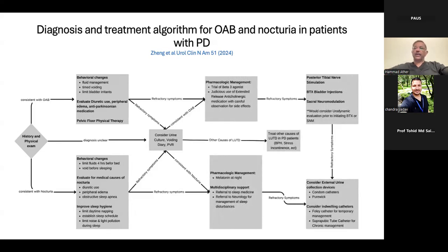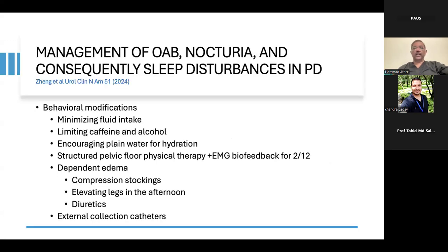Once the basic evaluation is done, use of pharmacological agents, particularly helpful are the beta-3 agonists, maybe judicious use of extended release anticholinergic medications, but you need to be a little careful about these things. These medications have significant impact on Parkinson's disease central symptoms. Failure of these may result in use of botulinum toxin injections in the bladder, or sacral neuromodulation, which we're going to talk about a little later. The use of condom catheters at night, or even suprapubic and periurethral catheters, can be used for the management in refractory cases.